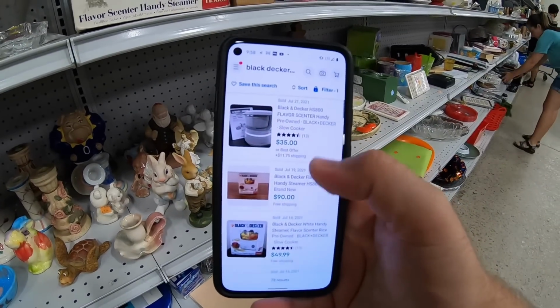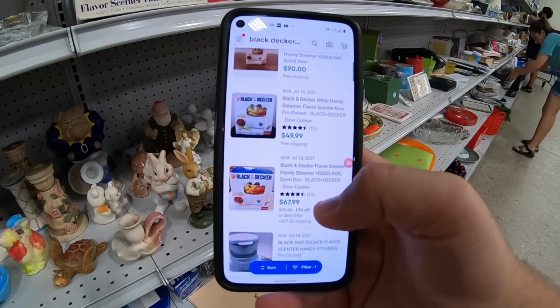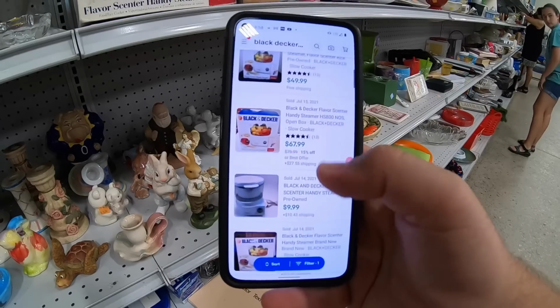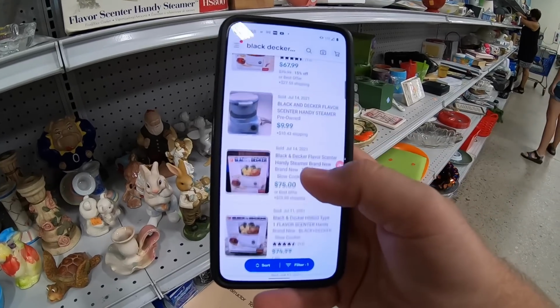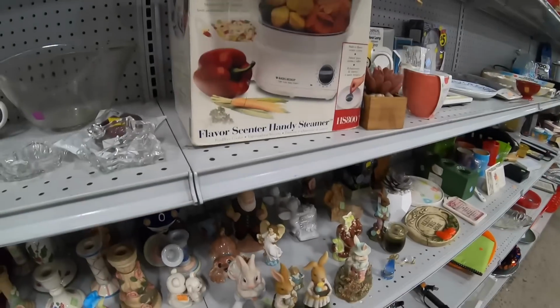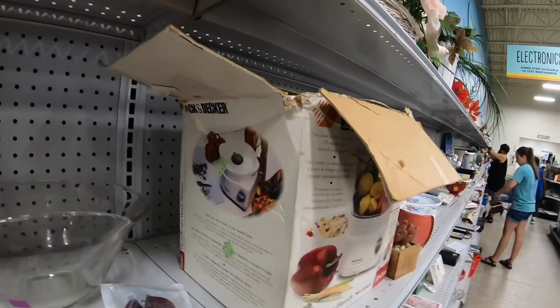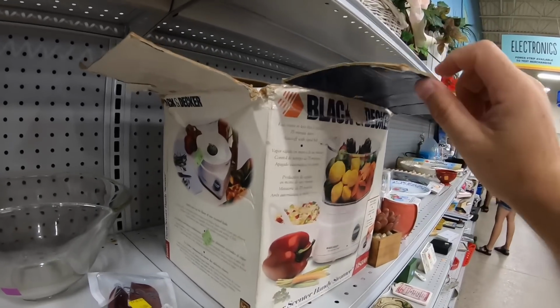I mean, there's 35 plus shipping, 90, that's brand new. 50 free shipping, 67 so open box. So the spend, it's brand new, 75. So this thing sells all the time. All these are just in the last couple weeks, so I'll definitely take a chance on this for $5.94. Probably get maybe like 30-35 bucks plus shipping for it.